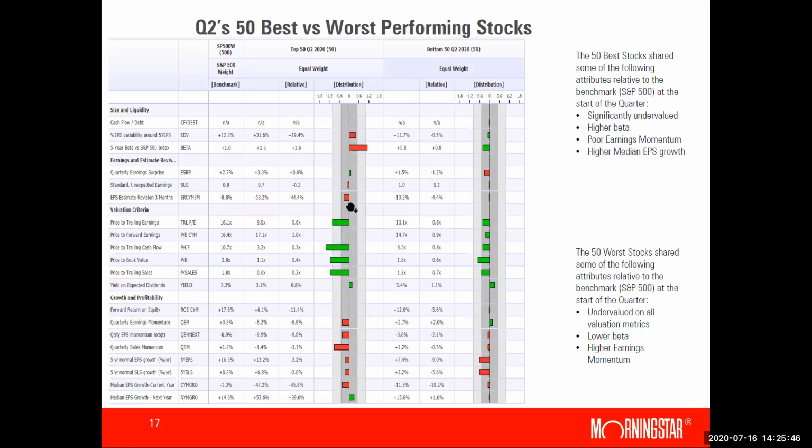So you can see the best 50 stocks were significantly undervalued on a PE basis, price to trailing cash flow, price to book, price to trailing sales. They had poor earnings momentum and higher median EPS growth next year. And the worst, you could see that they were undervalued, but not as undervalued as the top 50. They also tended to be lower beta stocks and have higher earnings momentum.